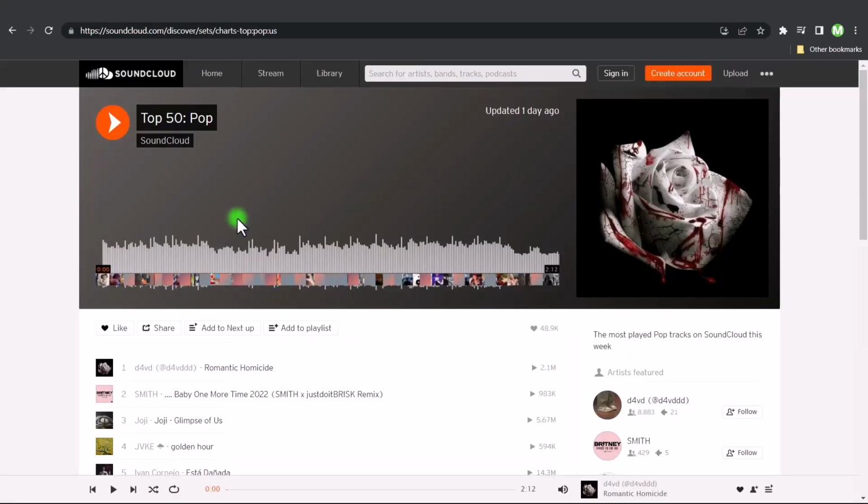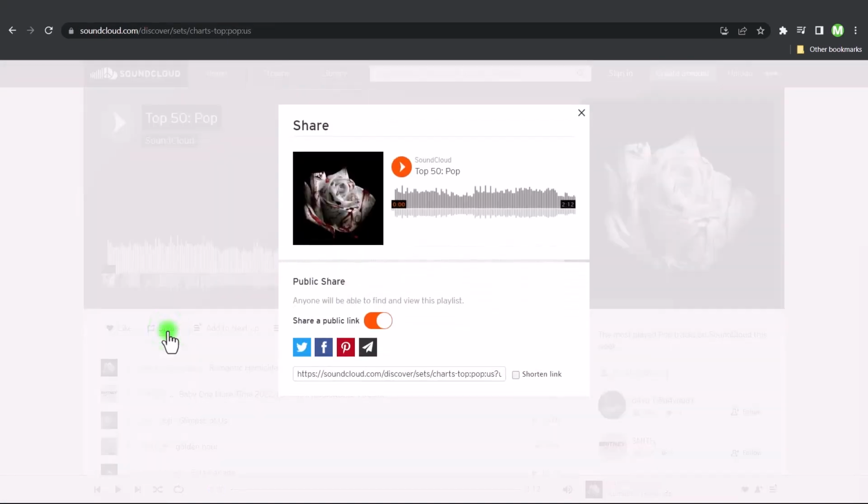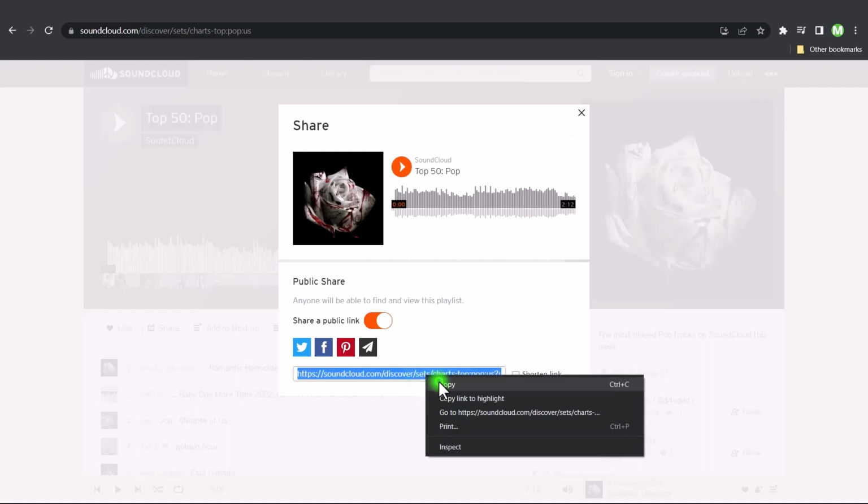For example, if you go to SoundCloud.com to get music to transcribe, you should be able to find the share button. When you click on this button, it's going to open up this box where you can actually find a link to this particular music track. This here is the entire share link of the music track. Just copy this link right here and download the music file.